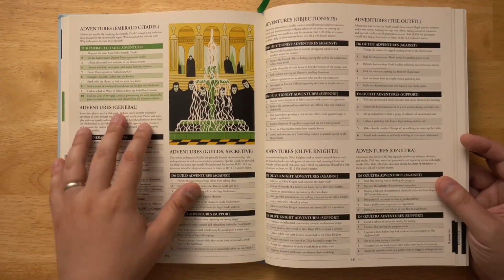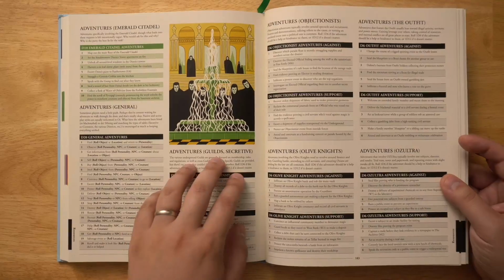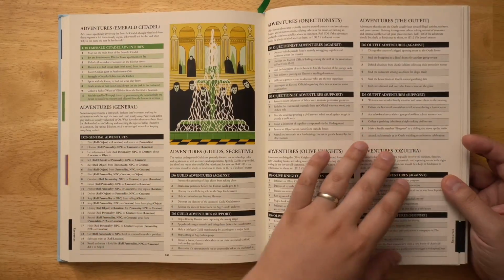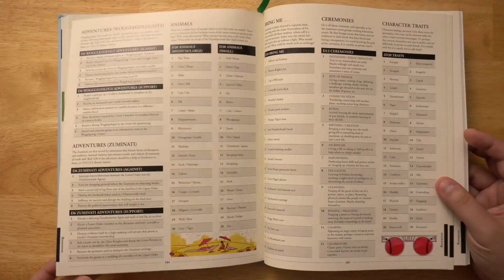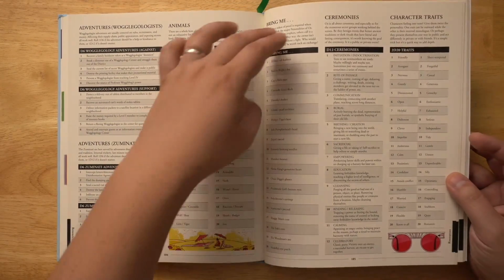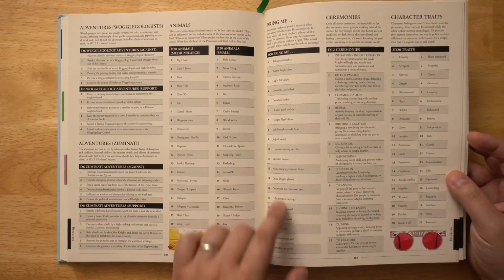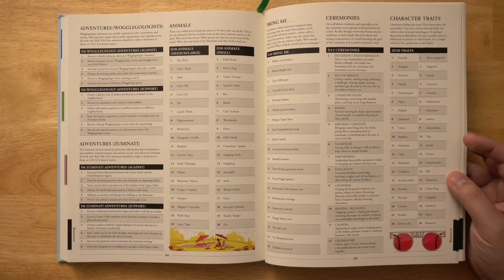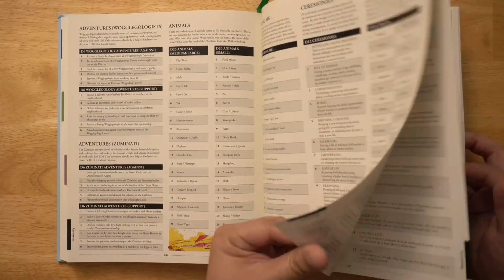And we start getting into things like generating adventures for guilds that are secretive, adventures for the Objectionists or the Outfit or the Oz Ultra. The different factions all have adventures that are tied to them directly. We have different types of animals. Bring me Oscar Diggs glasses or the Shaggy Man's coat, if you just want a magic item that you have to capture. Ceremonies, character traits.